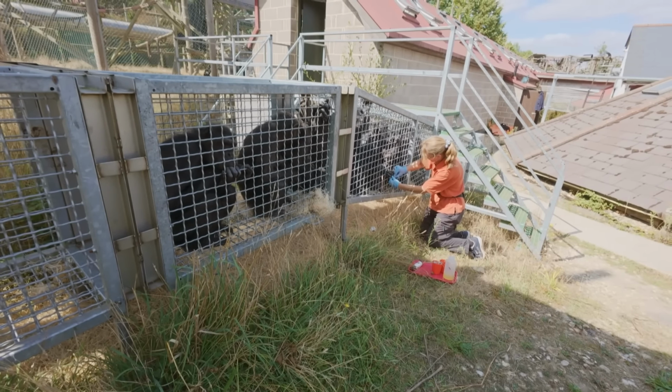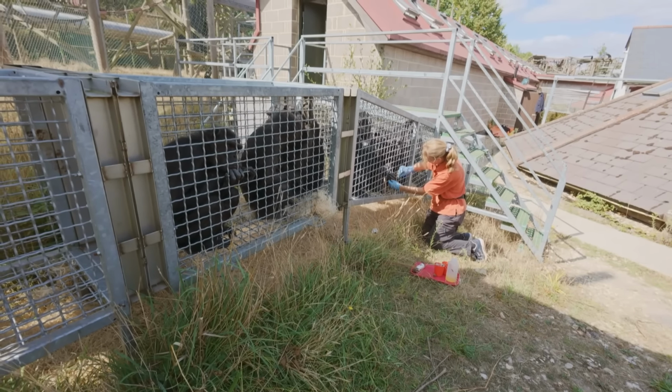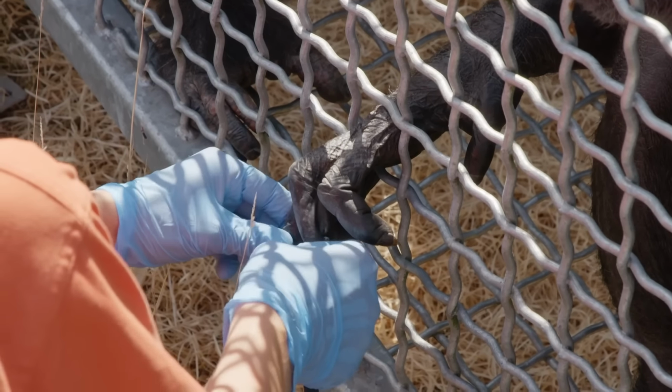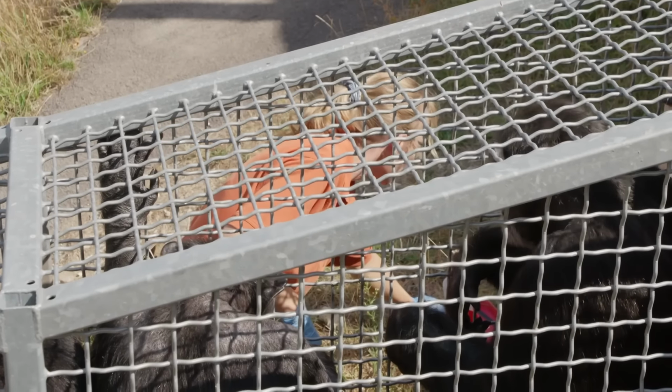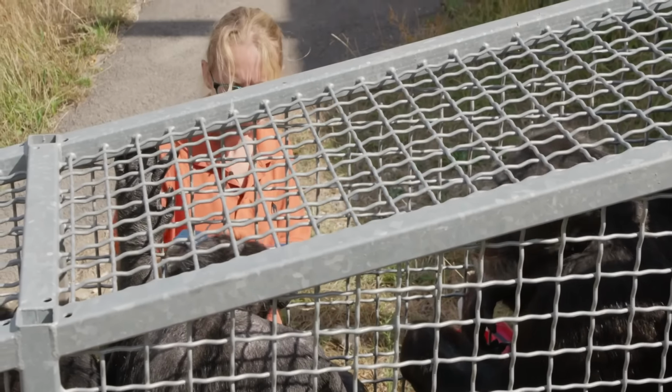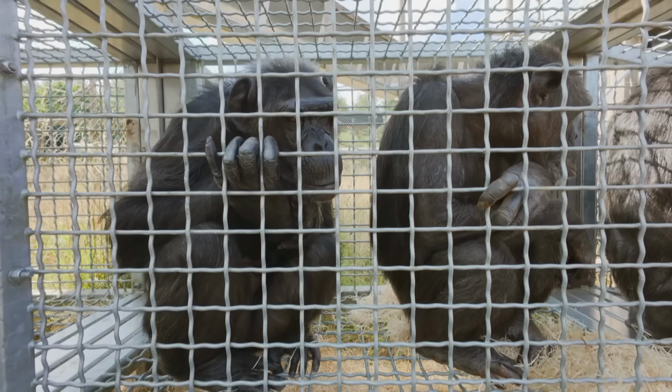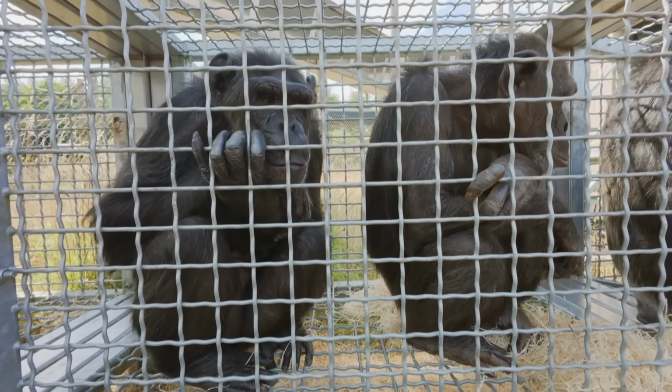Most of the park's primates have been trained in a number of behaviours which can be worked on and developed if needed. Rhiannon is currently the only member of staff looking after Clin's nails. Once the chimp is fully cooperative, other members of the team will also be able to take on the job.